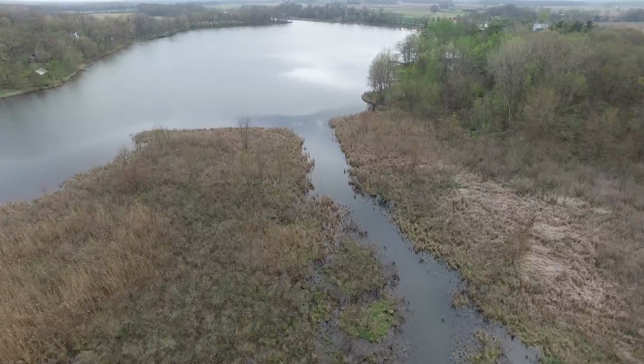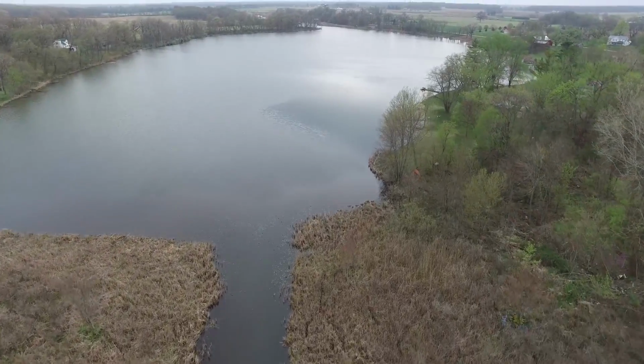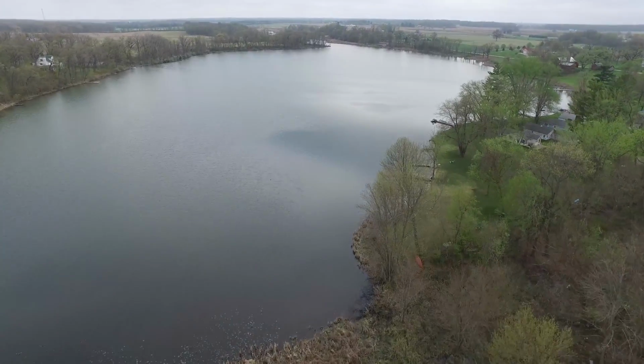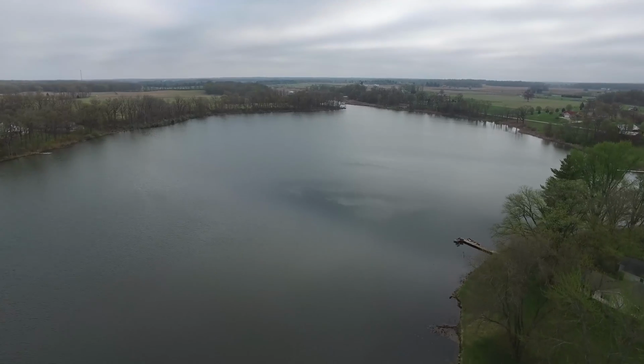Approximately 15% of the water volume in the lake is replaced by rain, surface, and subsurface recharge annually. It is essential that a healthy lake has a healthy, sound, and biologically diverse watershed.